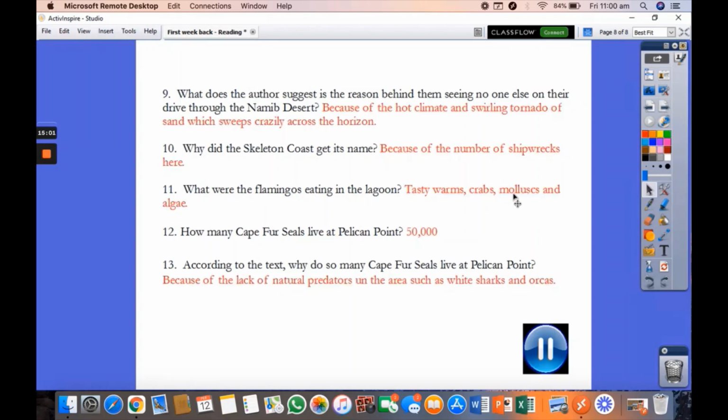So, number 9, what does the author suggest is the reason behind them seeing no one else on their drive through the Namib Desert? So, because of the hot climate and the swirling tornado of sand which sweeps crazily across the horizon, which means it's very difficult for people to actually travel and come and visit the desert, because there's a lot of sand that's up in the air, in the wind, which makes it difficult to see people.